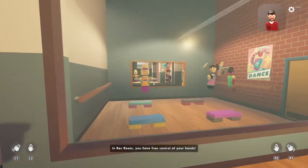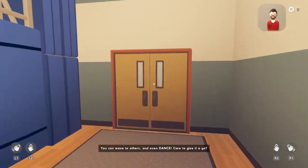In Rec Room, you have free control of your hands. You can wave to others and even dance.